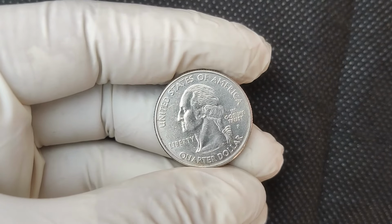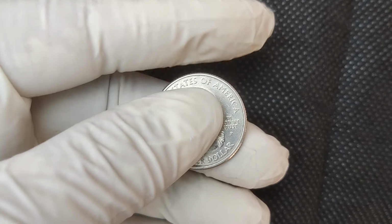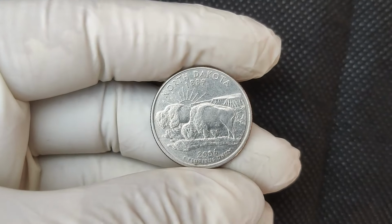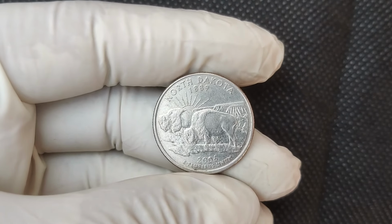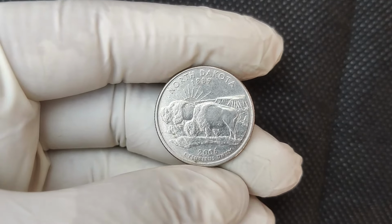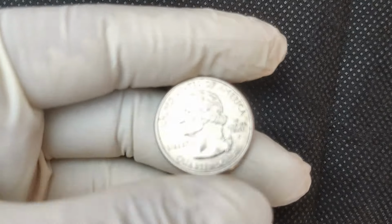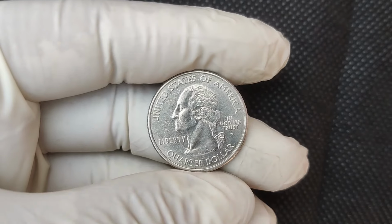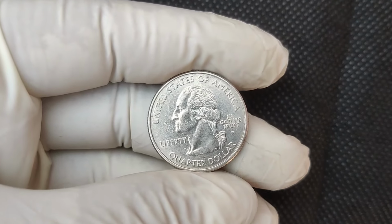Wondering if your quarter could be worth thousands? Here's a quick guide. Check for errors. Inspect your quarter carefully, especially under magnification, to see if there's any doubling, misalignment, or any visible error. Evaluate the condition. Look for scratches, wear, or other blemishes. The closer to mint condition, the better.